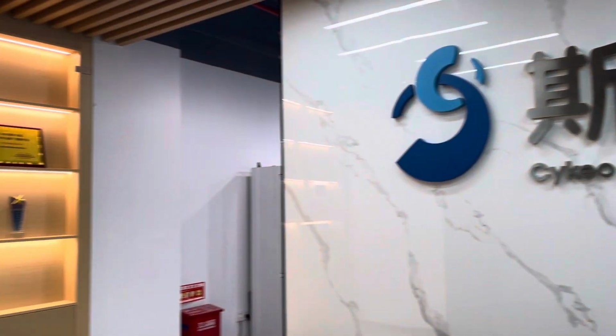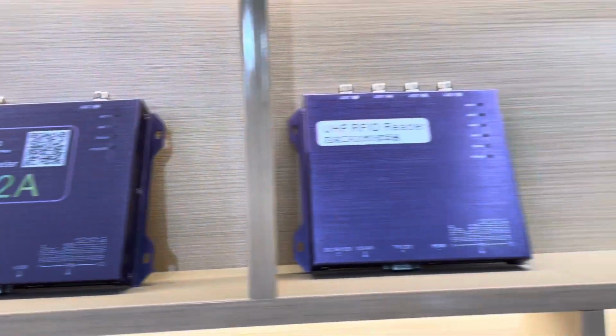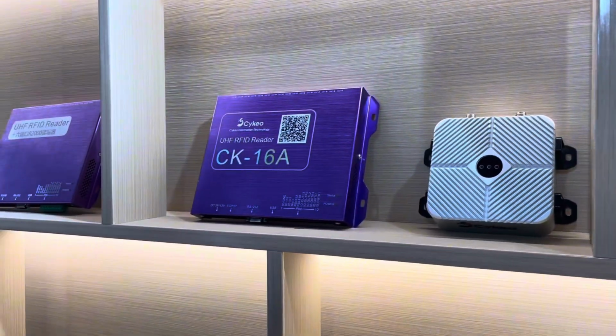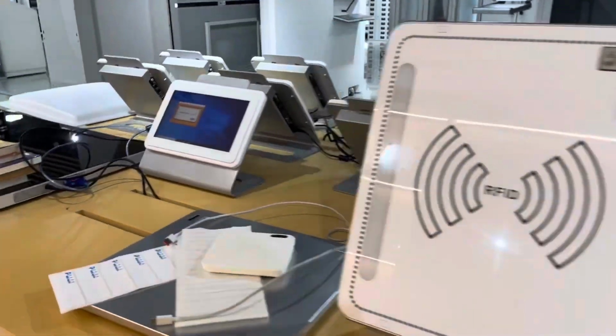Let's take a look at our showroom. We provide UHF readers from single port to 16 ports, and some desktop readers, antennas, ceiling reader, and desktop reader in different sizes.